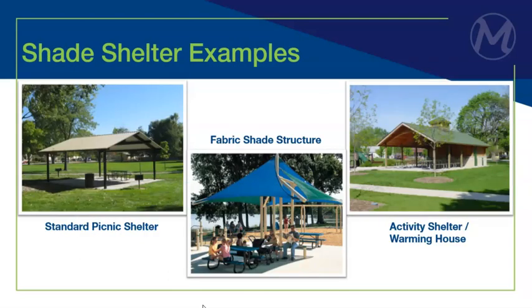The shade structures that we looked at for this project, the first 2 are a standard picnic shelter and a fabric shade structure. Those 2 both are in the same price range, and they are both included with the conceptual costs that we created for this project. The third option is the activity or warming house that we looked at, and this would be additional to what we already scoped for the project, but this would give the park the ability to do a warming house in the winter, do rentals on it for the summer, or have all-season bathrooms for the summer and winter.